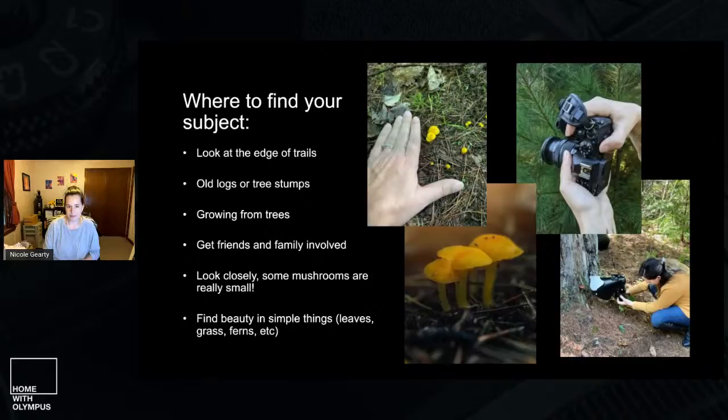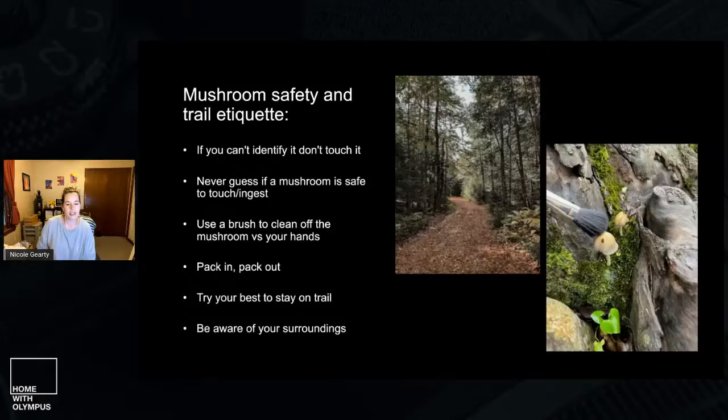I do also want to discuss mushroom safety and trail etiquette. They're very important. Especially when it comes to mushrooms, my number one rule is if you don't know what it is, don't touch it. If you can't properly identify exactly what that mushroom is, you don't know if it's toxic or if it isn't.